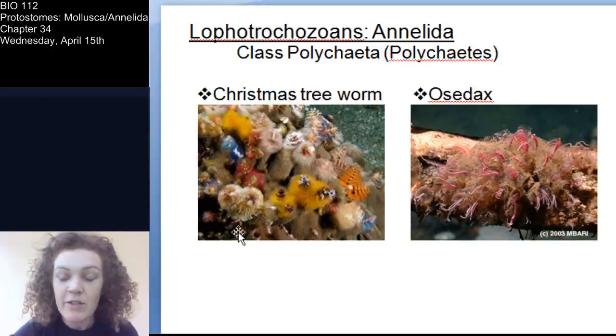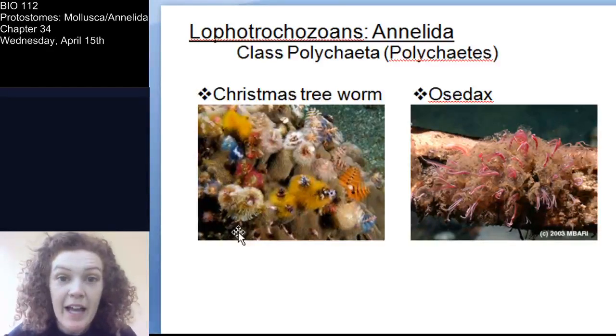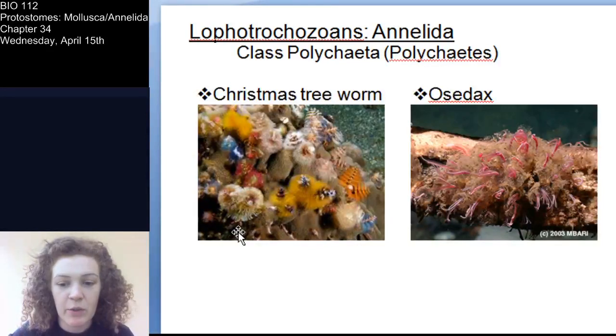So, Christmas tree worms, they are sessile and they tend to anchor themselves. Stop messing with Peter. They tend to anchor themselves on coral. So they are commensalists with coral. They live on coral and eat food. That's what they do. It's the Christmas tree worm.